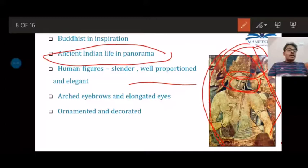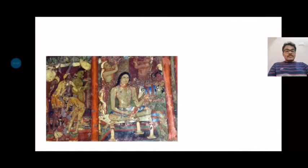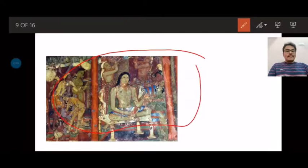Then apart from this, if you have a look, this is also one more image. This is the scene of a royal palace, the king before consecration. His attendees are also present. The king is sitting here, and the princes are looking from the side. You see the kind of depth that is created.